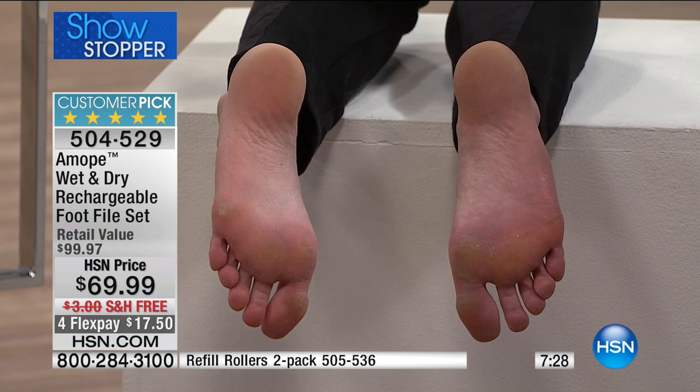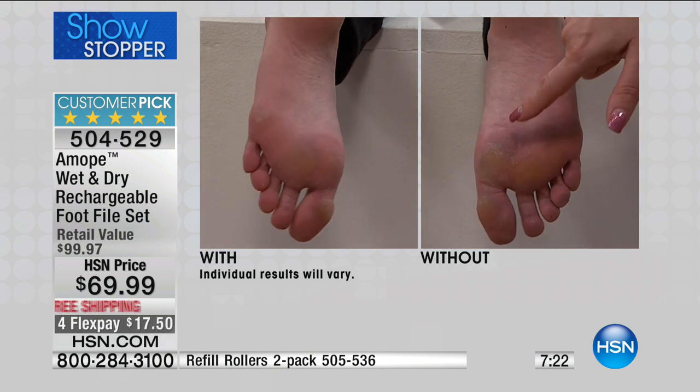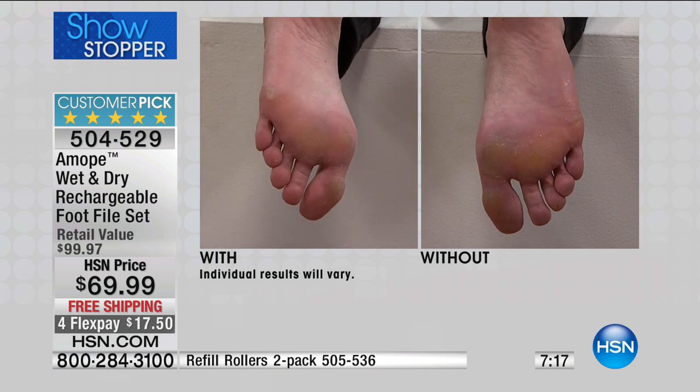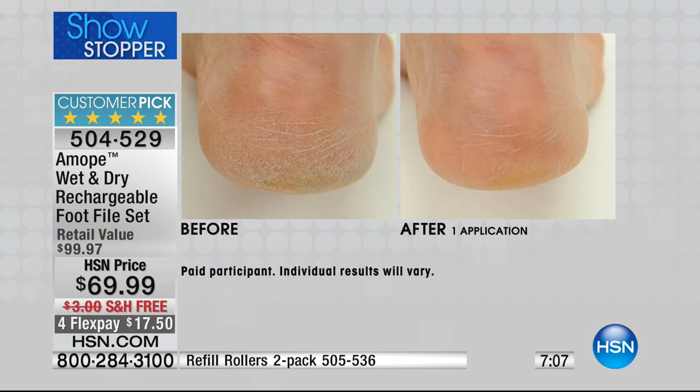Because time is of the essence here. We can't spend a long time doing anything. Look at the difference here and here. Look at that. It's phenomenal, and it's fast too. And if you run a lot, if you get that buildup with those calluses, this is so easy to maintain. Beautiful, soft feet all year round, and it's amazing. It's easy. It's convenient, and it's made my life easier.